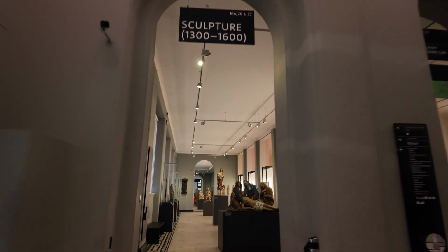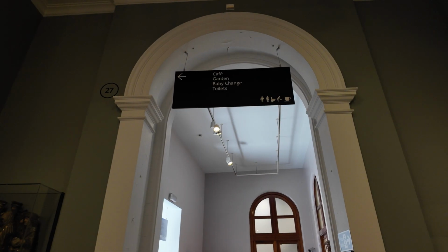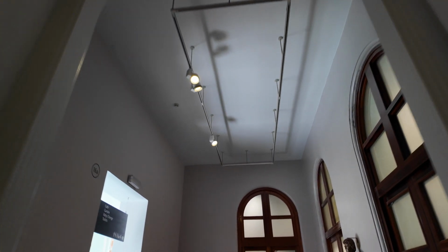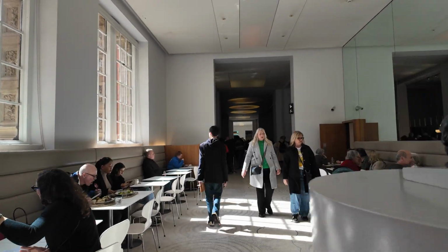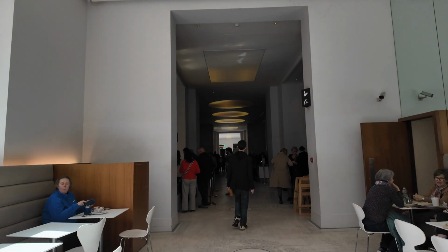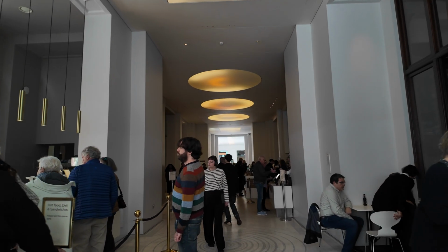Hunt to the cafe. I think we're there. Well, this looks a bit uber modern to be the cafe that we were hunting for. But I'm not giving up hope. I think we're in the right place.